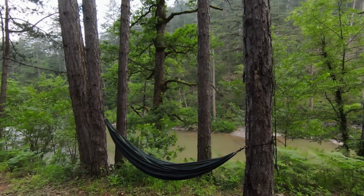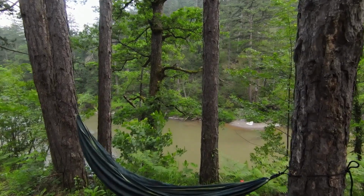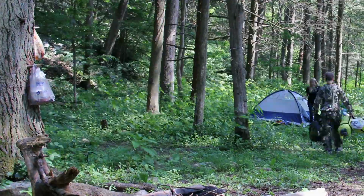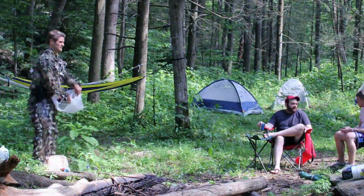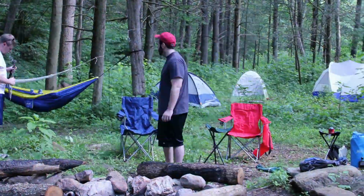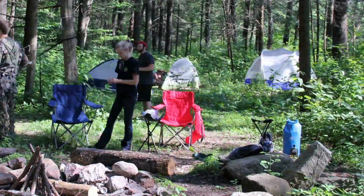If you know you're backpacking in an area with a lot of trees, you can do hammock camping. Now, where I've backpacked, there hasn't been a lot of trees, plus I'm 6'4". It's hard to find 2 trees, even in a forest, that are properly spaced that can hold me. So I intend to just sleep on the ground when I'm backpacking.